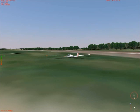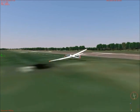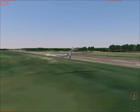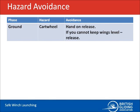The wing was put on the ground with left aileron and left rudder. Note how quickly the glider cartwheels. Releasing the cable after the wing has dropped will not stop a cartwheel that has already begun. There is one simple key message to remember if confronted with a dropping wing. Release before the wing touches the ground.